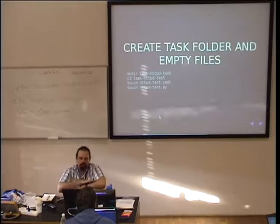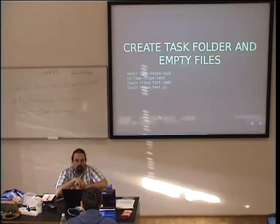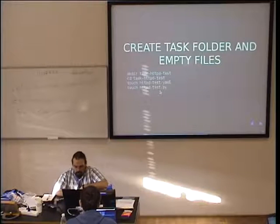So, because one of the things we designed for is having everything in a Git repository, it is going to help you out later to create a directory for the entire task that will eventually be that Git repository. This would just be my suggestion. This is what I used for names. You are welcome to use whatever you would like. But just creating those files.